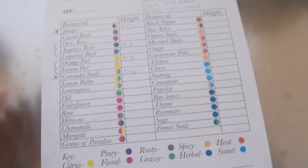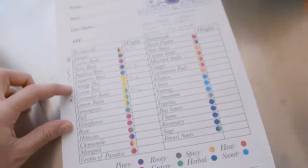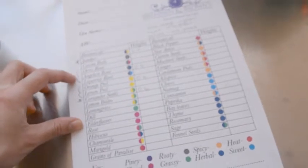Fresh orange, and we're going to be using orange peel. And what root were we going to use? What did she say? Angelica root.